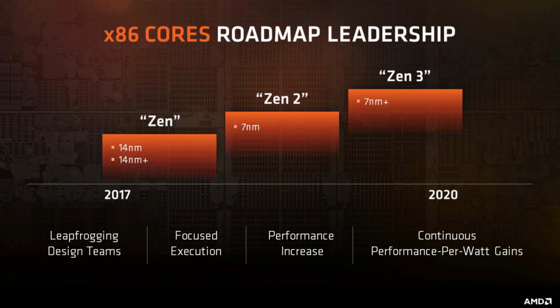The next up is going to be Zen. As far as Zen, it's 14 nanometer and 14 nanometer plus. And as far as the roadmap, it says here there's going to be a Zen 2, that's going to be 7 nanometer, and Zen 3 is going to be 7 nanometer plus, and that's going to be around 2020 for the Zen 3. I think 2018 is when the Zen 2 comes out.